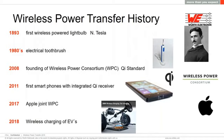If we take a look into history, we will find out that more than 100 years ago, Nikola Tesla was in fact already developing this technology to power a light bulb. In the 80s, General Electric launched to the market an automated cordless toothbrush. So this is in fact a technology that was already considered since last century. It was until 2008 when the Wireless Power Consortium was founded, and it is in this association where the Qi standard is developed. In the last 10 years, we have seen applications of wireless power transfer in daily use devices, like smartphones, smartwatches, and even wearables. One of the most recent applications is a charging station for EVs or electric vehicles. So as you can tell, this technology is being tested in many applications to encourage its development.